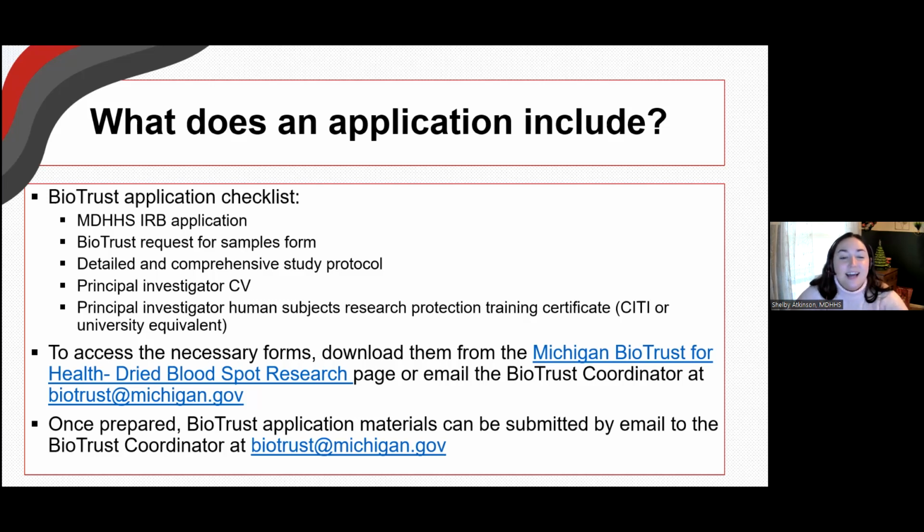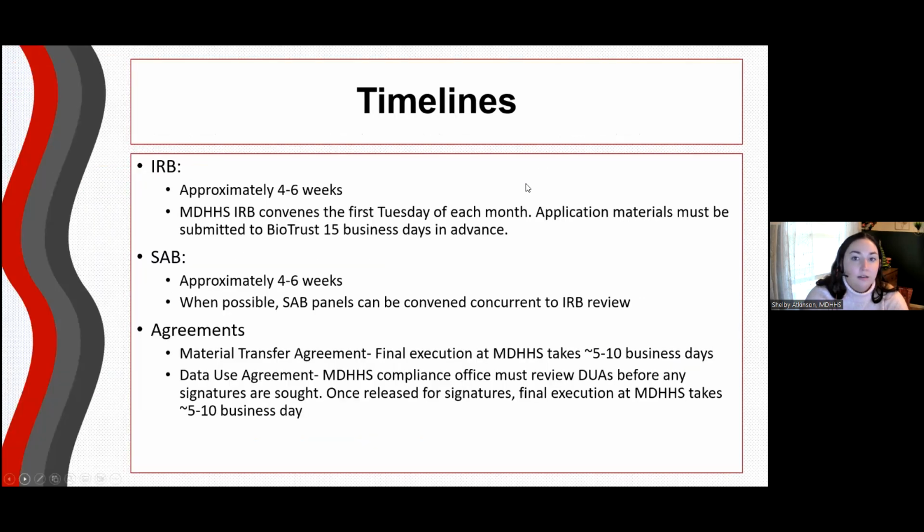As soon as that new page goes live, the forms that you'll actually need to apply to access blood spots will also be there. But in the meantime, if you're interested in getting these forms, you can email me. You can use biotrust@michigan.gov, or you can use my personal email address. Either way, they both come to me. Once the documents are prepared, the application materials are submitted by email to myself.